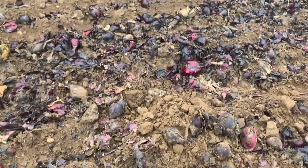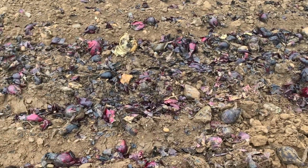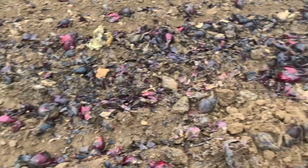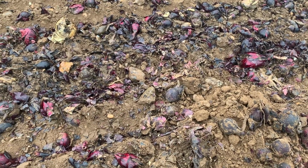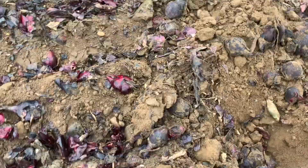Second target, by the way, this field, as you can probably tell by now, was an onion field. So there's lots of old red onions laying around. And if you like that kind of thing, it's bloody lovely. It's a really nice smell. It's making me hungry though, it's the only problem. If you don't like that kind of thing, you wouldn't want to be here, I can assure you.